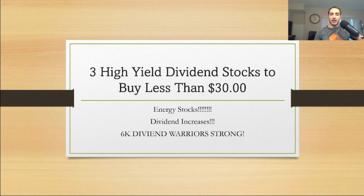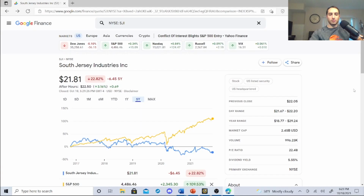And let's check these stocks out right now. That first dividend stock is South Jersey Industries. The symbol is SJI, and it has a PE ratio of 22.48 with a dividend yield of 5.5%. So anytime I look at an energy stock, because I have Enbridge, I have ONEOK, I always look into if these guys are hot, what they're about. Do they have good dividend increases? Its year range was 18.77 to 29.24.